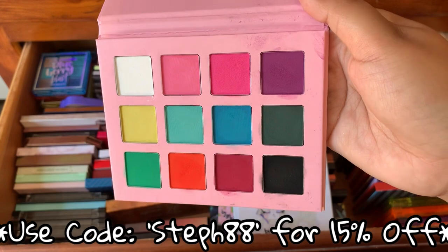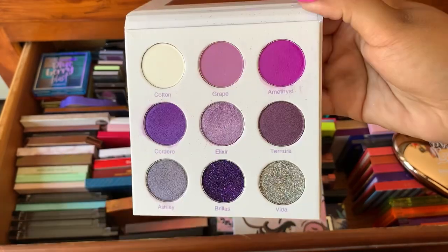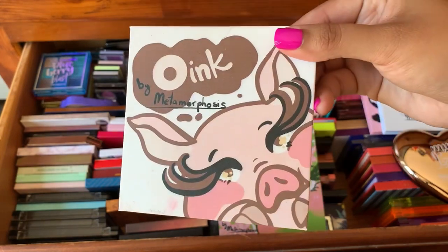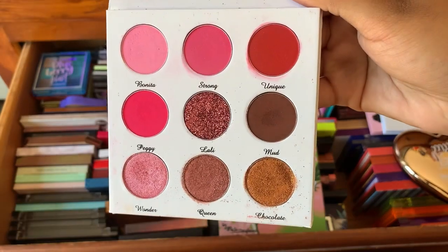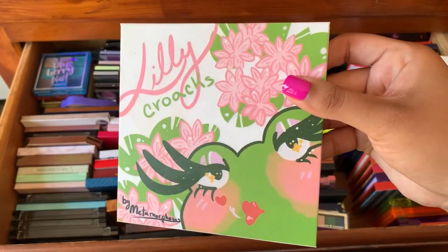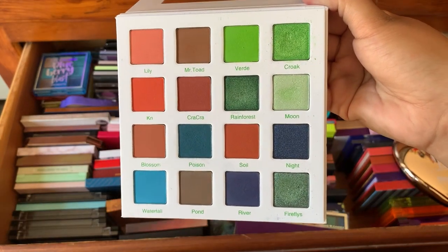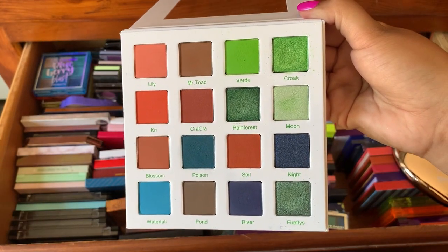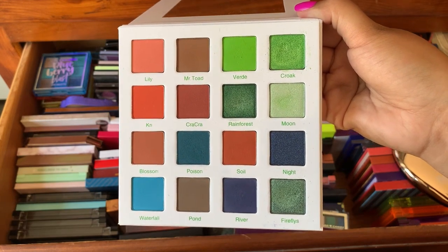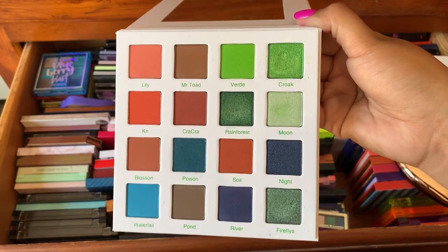But this is an all matte palette. Next, we have the Ba Ba eyeshadow palette. Comes with purple tones, really nice. It comes with 2 glitters. So we have the Oink palette. This one is more of a pink kind of color story. Also comes with 1 glitter. And lastly, we have the Lily Croaks palette. And this one is more of a green kind of color story. Really stunning. I did create a look with this on my Instagram, and I love how that look came out. We'll have to use this for a video soon, but I love this, and also their brush set that came with this palette as well.